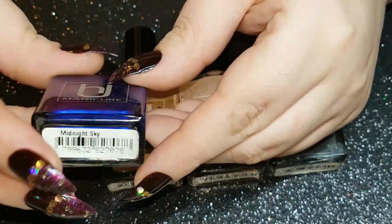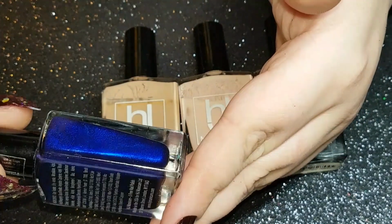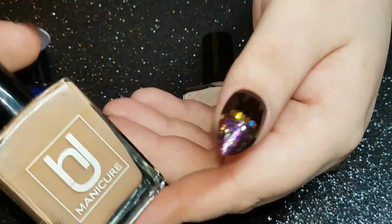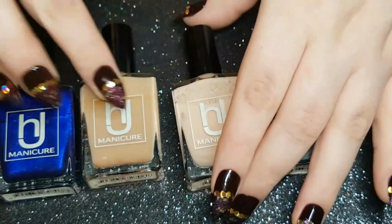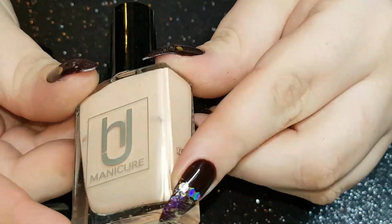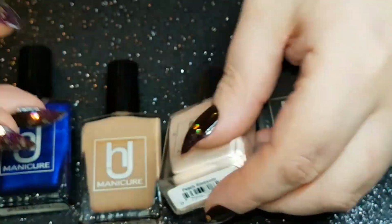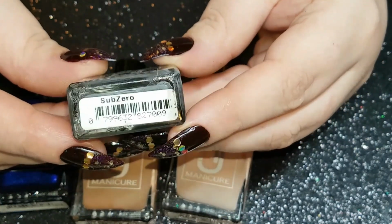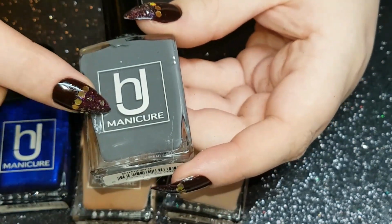But my favourite ones from their brand are Midnight Sky, which is a seriously beautiful metallic blue. Then we have Caramel Latte, which is the perfect nude for any skin tone. And finally we have Peach Blossom, which is a more pinky nude. Again, I absolutely love it as a base for all types of nail art. And finally we have the most perfect grey ever, and that's Sub-Zero.